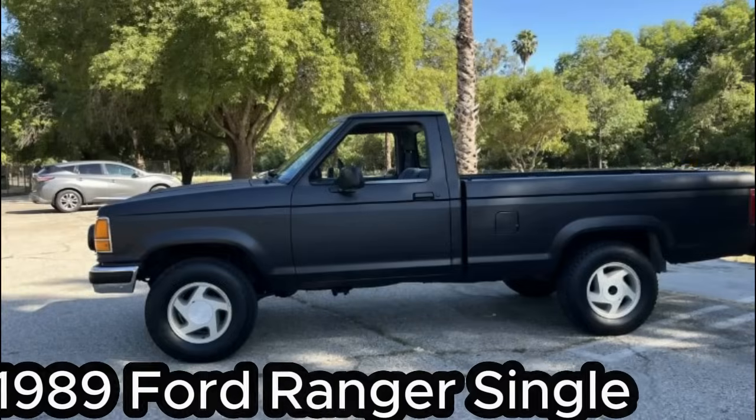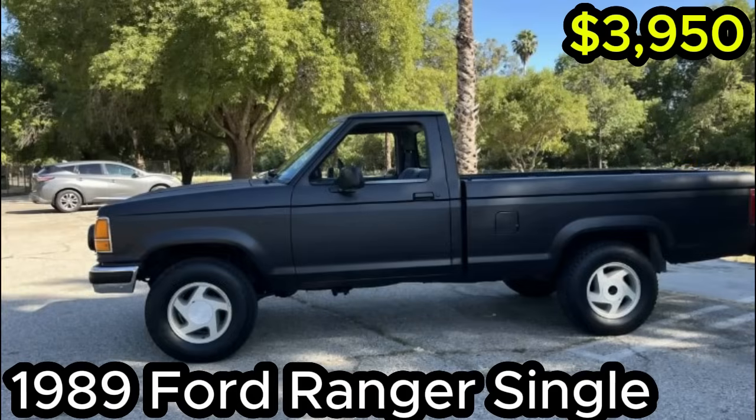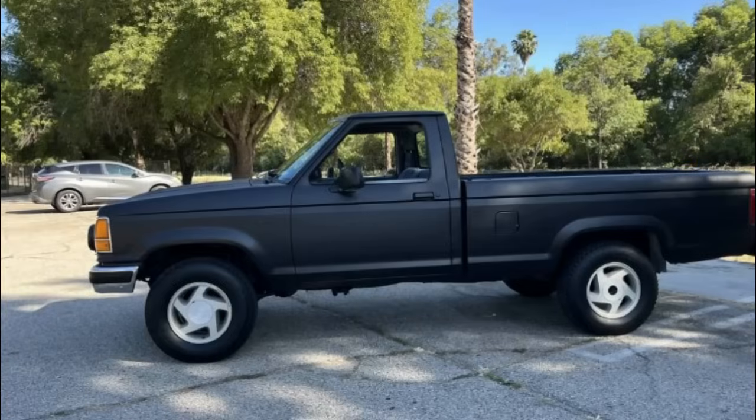Number 1. The 1989 Ford Ranger single cab, listed at just $3,950 in sunny West Hollywood. This little workhorse is powered by a reliable gasoline engine and comes with a clean title, which means no headaches at the DMV and a smooth sale process.